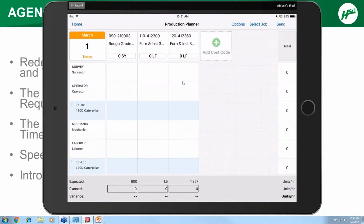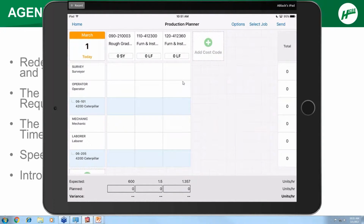You'll notice on this that equipment shows up blue instead of yellow. Once again, a difference that we're trying to make with the time card. Just give them an obvious difference that this is not the time card. You're in Production Planner. Don't expect other things to be happening on there.